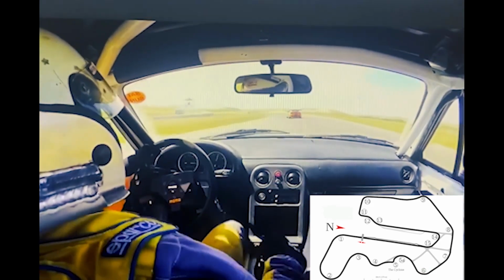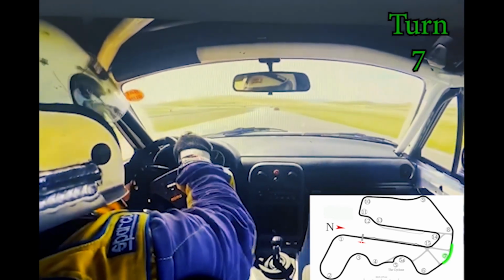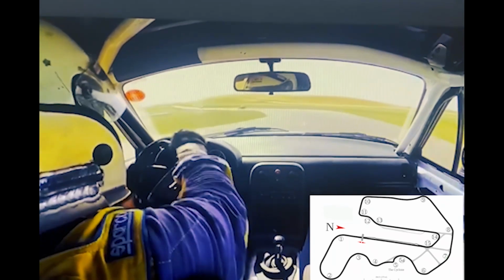All right, this is turn 7. I shift into 4th. Okay, we're wide open throttle all the way from turn 6 to the top of 9. I'm looking here. Now, this looks like a spooky turn. Man, I know it. I've come through here a zillion times, and it scares me. But here's the deal.